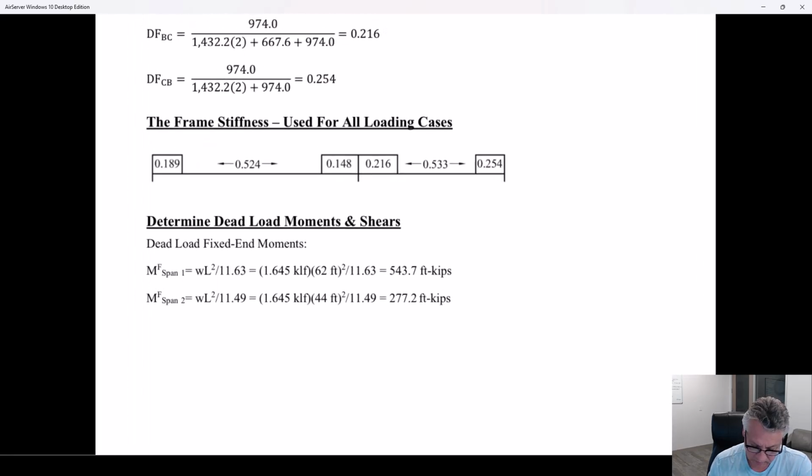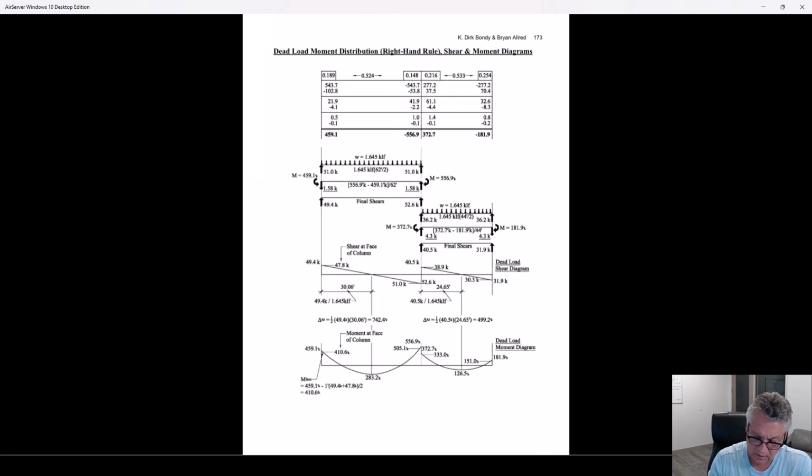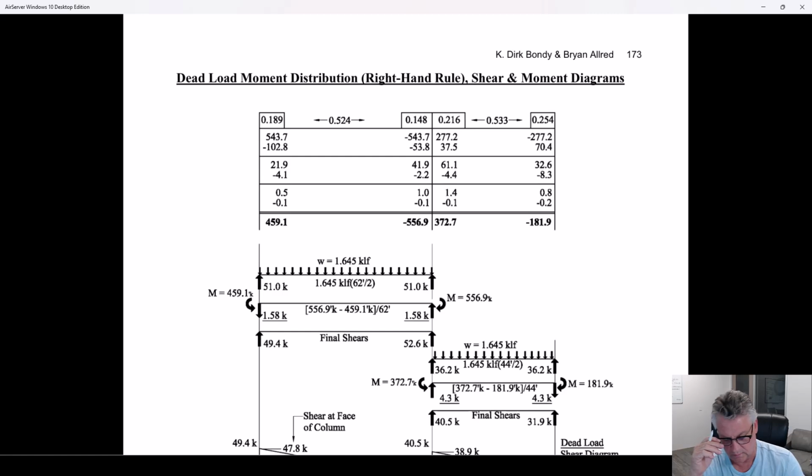The fixed end moments for the span 1 beam is WL squared over 11.63. So right now I just want to do the dead load, moment, and shear calculations. Dead load, moment distribution first. Total dead load is 1.645 kips per foot. WL squared over 11.63 is a fixed end moment of 543.7. The fixed end moment in the shorter bay is 277.2. So that sets up our moment distribution.